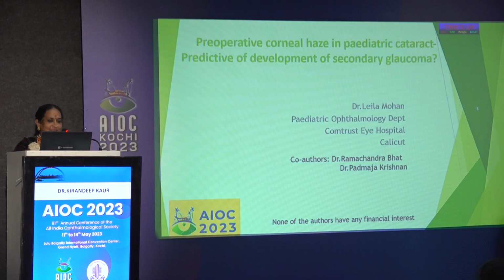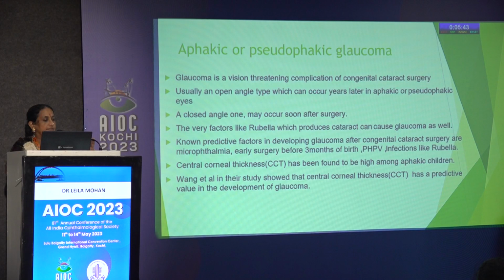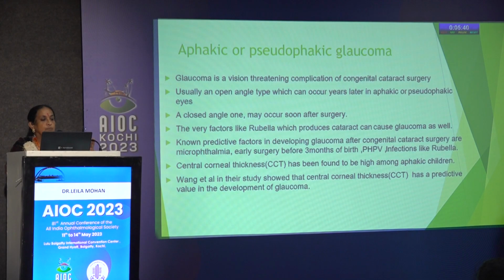Thank you. Yes. So, preoperative corneal haze in pediatric cataract, is it predictive of development of secondary glaucoma? Aphakic or pseudophakic glaucoma is a vision-threatening complication of congenital cataract surgery, usually an open-angle type which can occur years later in aphakic or pseudophakic eyes, and a closed-angle one may occur soon after surgery. The very factors like rubella, which produces cataract, can cause glaucoma as well.